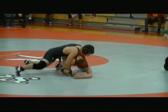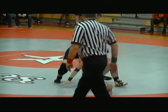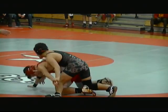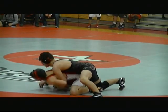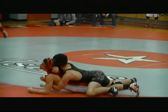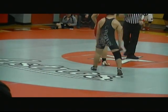Schneider, nice job recovering there to get back. But again, Charles did roll him through. And starting to pressure back here to a sit-out. Yep, he's doing nice. Tips through. Some good efforts by Charles here. He nearly escaped. Also, almost reversed him at a point there. Yes, he did. And that's part of your job on the bottom: you want to get away and score your escape, but you want to make it as difficult as you can for that guy to pin you.